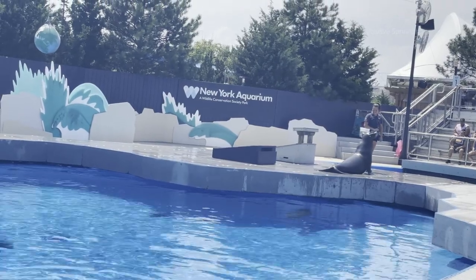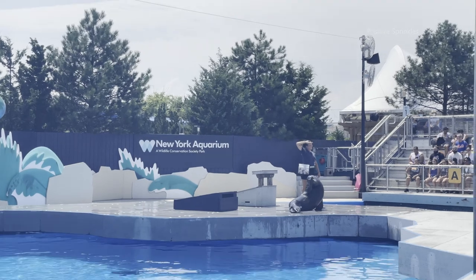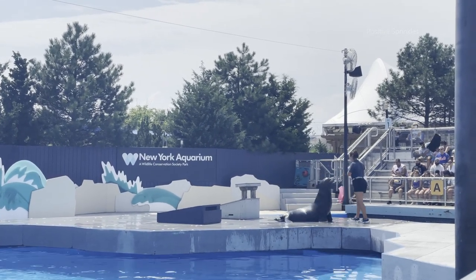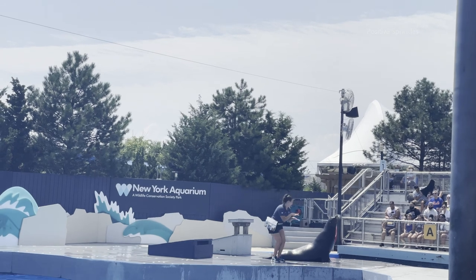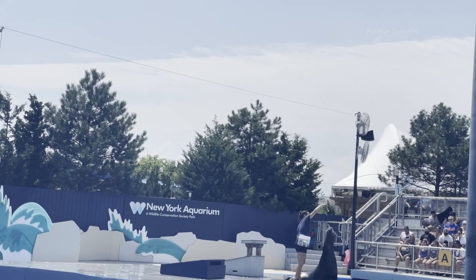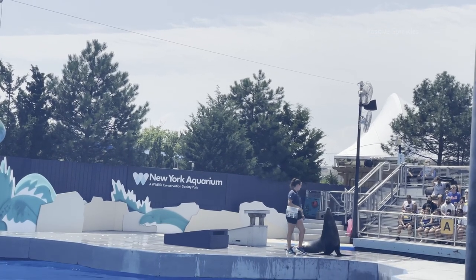Harbor seal, pickles swimming in the Aqua Theater. Sea lions like this handsome guy right here. And walruses. Now I bet everybody knows what a walrus looks like. I don't know. Something like that. But it can be a bit trickier to tell the difference between a seal and a sea lion. So I'm going to give you a few hints on how to do just that.